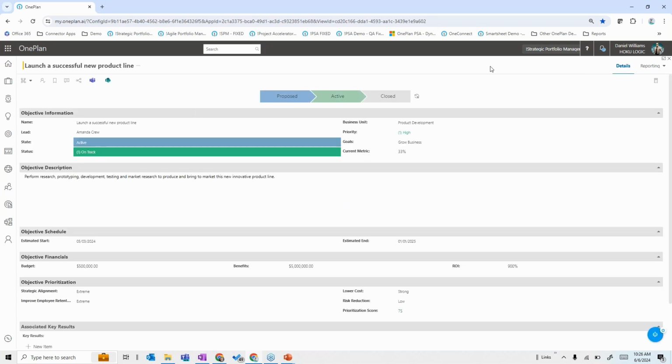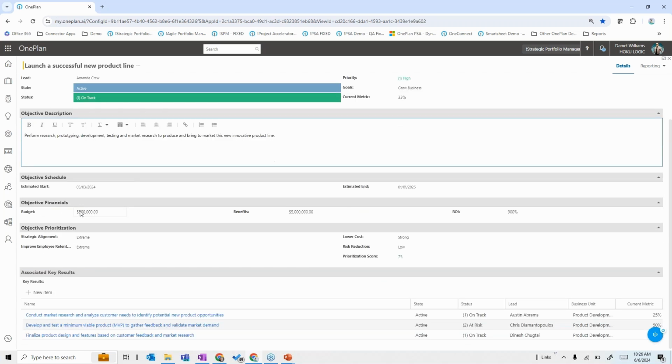That details page, and by the way, this is configurable for the data elements that you'd like to capture around it, allows you to capture the categorizations, the prioritizations, a narrative description of what it is that you need to do, maybe a time frame on when you'd like to have that done, what we think the costs and the benefits might be, how we prioritize this, maybe with business drivers that generate a prioritization score, and then also association with the tangible key results that are aligned with this.